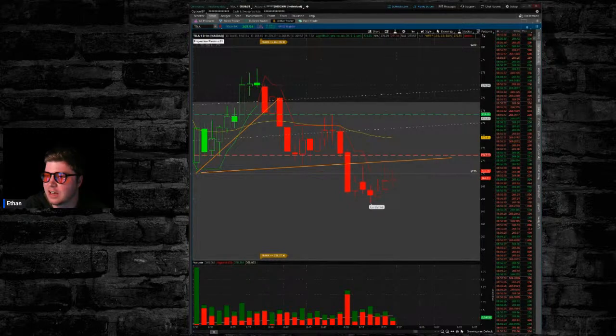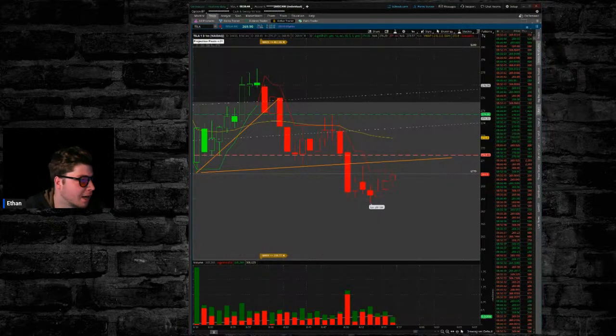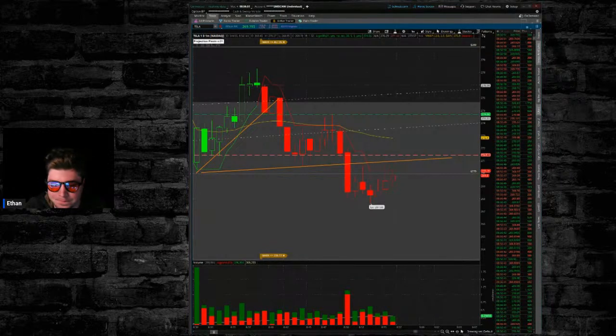Look at this, guys. We still haven't closed above 270 here on a 1 minute chart. So this may keep going lower, but I don't like this chop. I don't like this market. So I'm going to take what it gave me there. It's a bit tricky, but yeah, Duco, watch out.